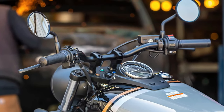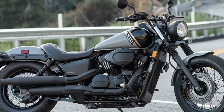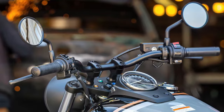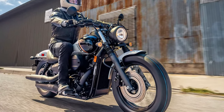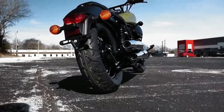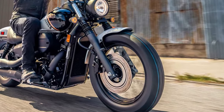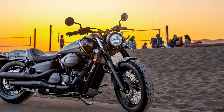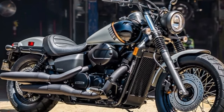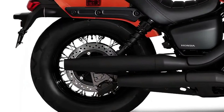Whether you're accelerating through city streets or cruising on the open highway, the 2025 Phantom incorporates a sophisticated electronic throttle control system that enhances throttle response and provides a more engaging riding experience. This advanced system allows for precise adjustments and offers different riding modes, enabling riders to customize the motorcycle's performance according to their preferences and riding conditions.